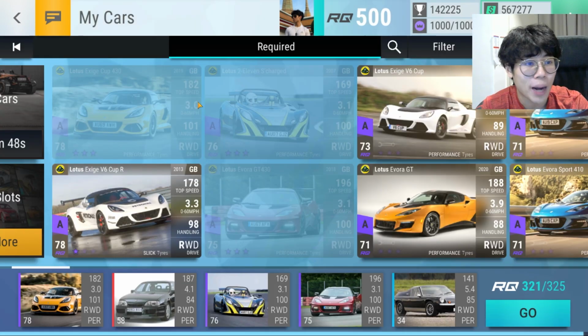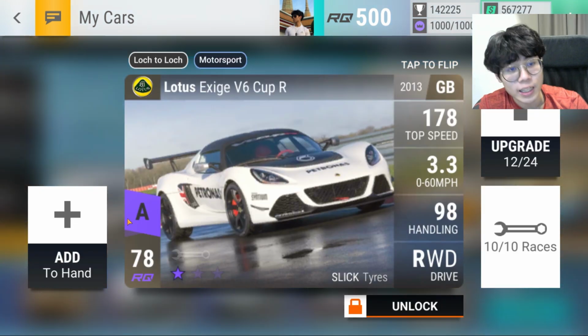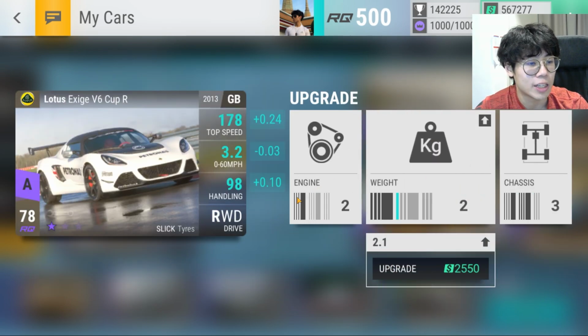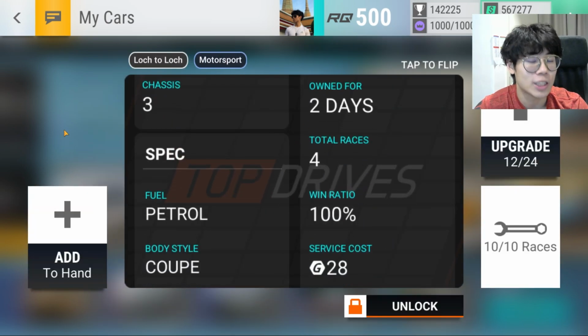And from the same pack, this was the 5th card. The 6th was the Lotus Exige V6 Cup R. Now, this was an amazing pull. I'm already slowly working on maxing it out. It just has one more upgrade in the weight, and then it'll be done. It'll be maxed. And as you can see, I've also had it 2 days ago as well.